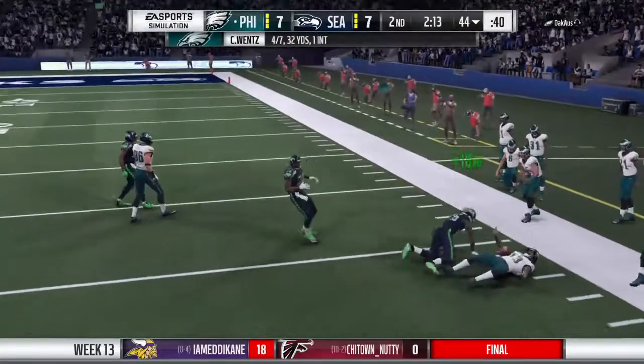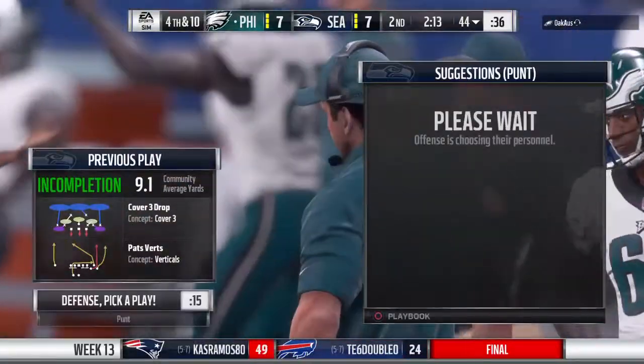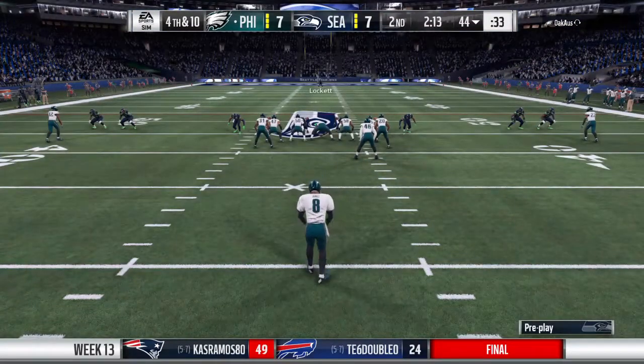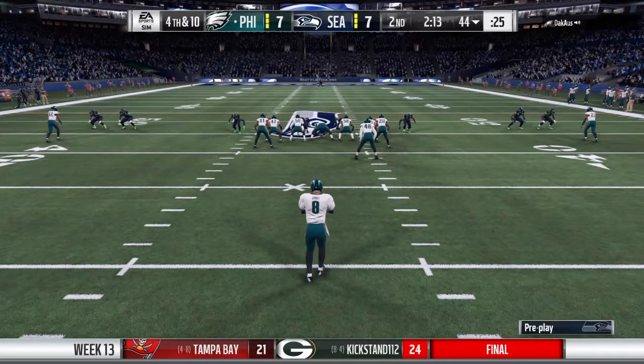And he couldn't hang on to it through the contact. Incomplete. That's a first down if he holds on, but you saw the contact, able to jar it free from him and force a 4th down. Great play defensively there, as you said, just to knock it free, because if he had caught that, past the sticks, first down.